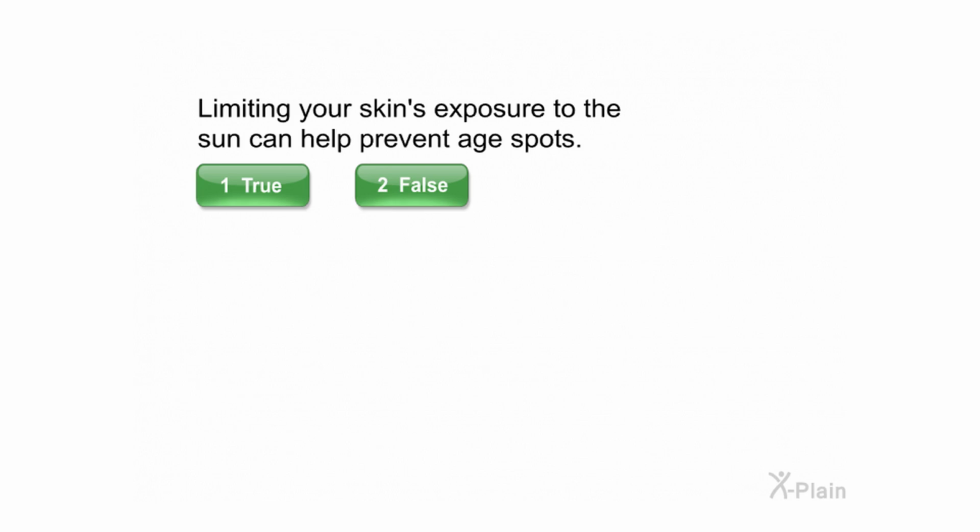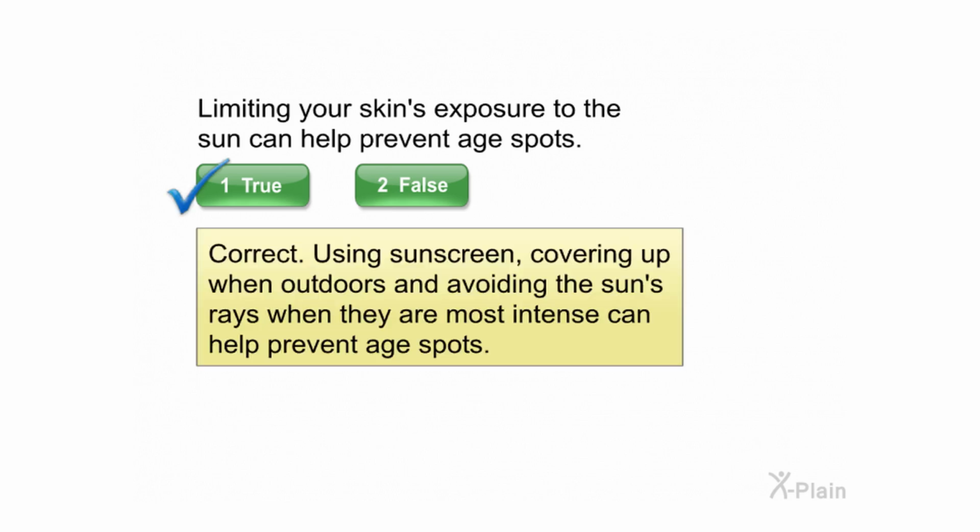Limiting your skin's exposure to the sun can help prevent age spots. Select true or false. Correct. Using sunscreen, covering up when outdoors, and avoiding the sun's rays when they are most intense can help prevent age spots.